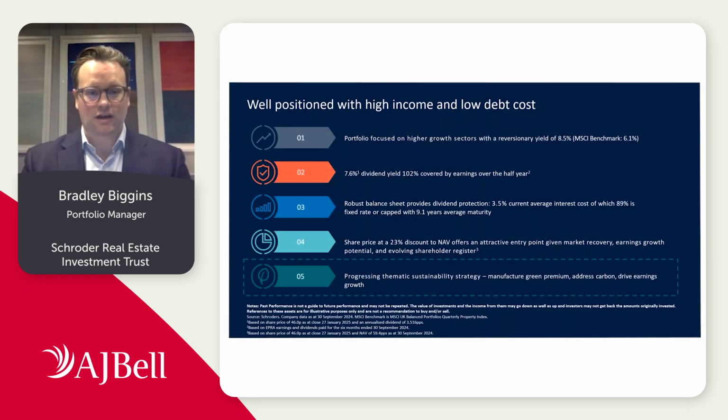With that background in mind, what is the investment case for S-REIT today? First, we're allocated to the high growth sectors, so sectors we believe will be high growth long-term: industrial estates and retail warehouses, where there's really strong occupier demand and a lack of supply coming through due to high construction costs. We also have a very high reversionary yield, and I'll explain what reversionary yield is shortly, but at 8.5%, it's well in excess of the benchmark at 6.1%.